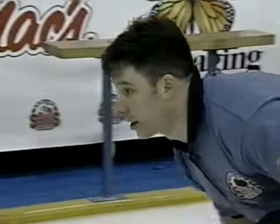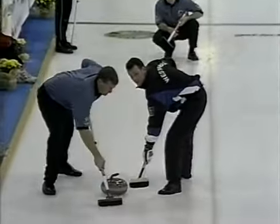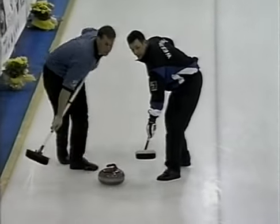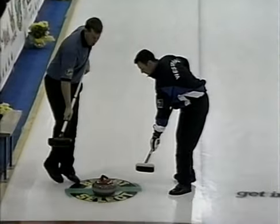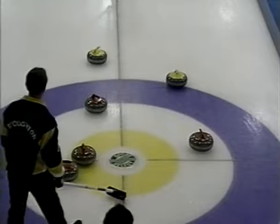So after that, the Hemmings rink has a chance to set things up. They again have the hammer, so they need to score 2 to get this $1,900 skin. And they've got a chance to set things up nicely right now. That's right. Hemmings is worried about that rock behind the tee line, even though it's his own, but he's trying to get something. Nice shot there by Guy Thibodeau, the second for Team Hemmings.